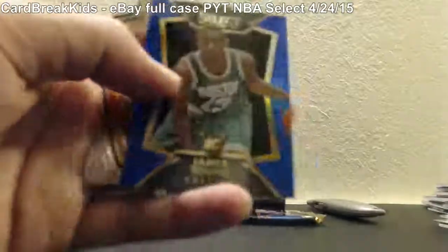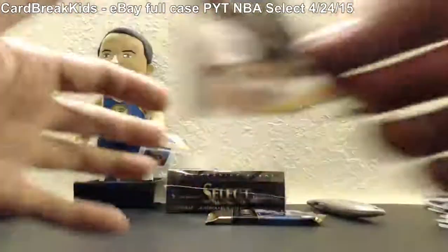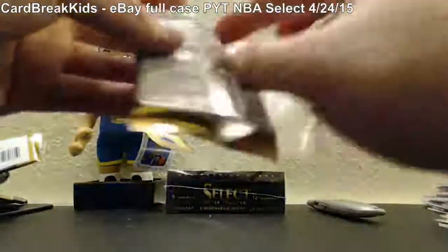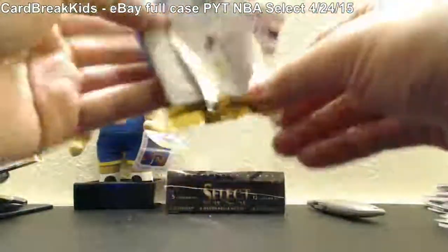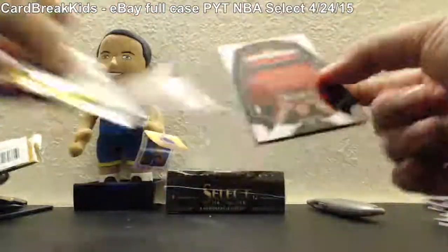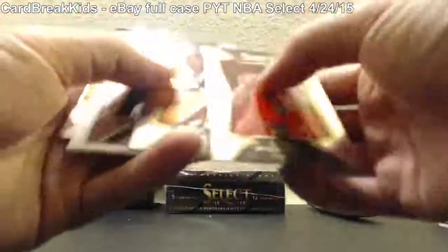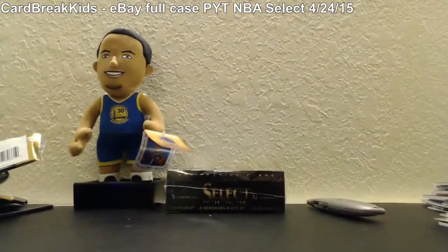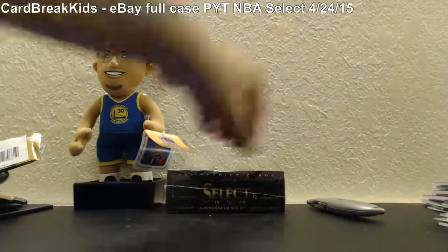Blue, Y13, James Young, C1. It was a 3 out of 49 Jabari Parker. That's the court side too, right? Court side variation. Coach Mark Jackson. CJ McCollum. That is solid.